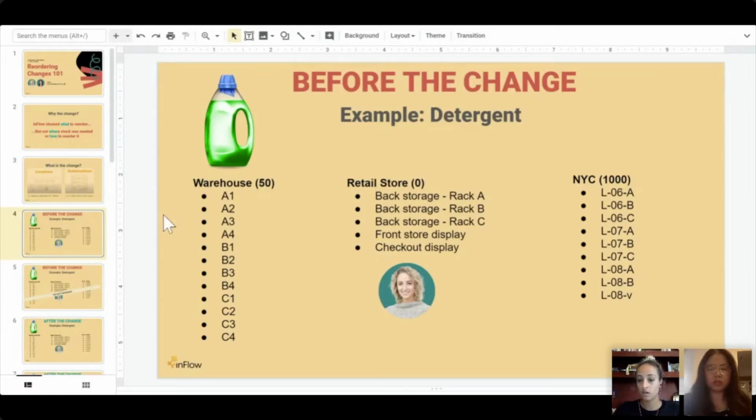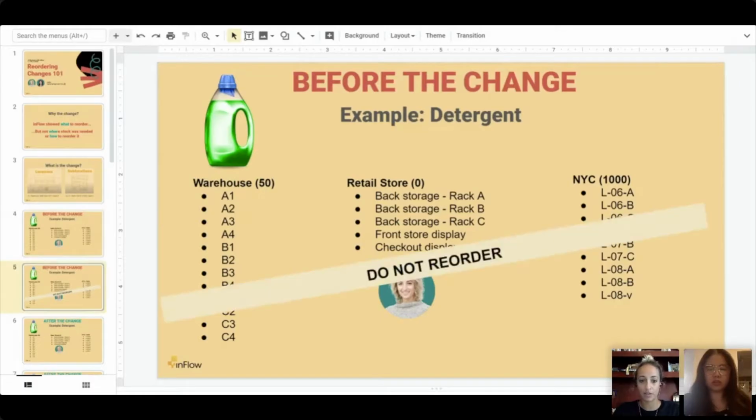So before this change, essentially what would happen is inFlow would say, hey, you don't need to reorder because you have a lot of detergent. You have 1,000 here and 50. So you have 1,050 detergents. You don't need to order. But in reality, my retail store is at zero and that's where I'm selling. So I need to reorder. I really need to stock that. Before, it would not tell you that. It would check all your locations and say, listen, you're good to go. You've got a lot of stock. You don't need to reorder. But like I said, in reality, my retail store does need to be replenished.